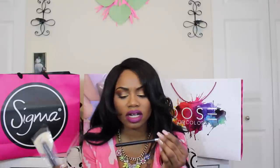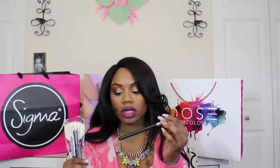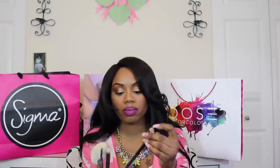And this one here reminds me of the 224 blending brush and also the Sigma E40 blending brush. This brush is so soft, I can't stop touching it. It's one of those brushes that helps diffuse color and helps blend really easy. This brush is so soft, y'all. And it does have a name. It's the C330 Pro Blending Brush. So get that one for sure.